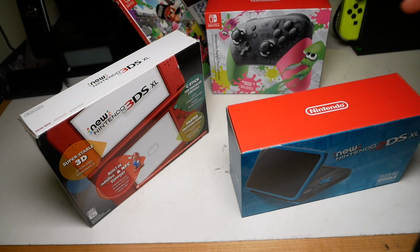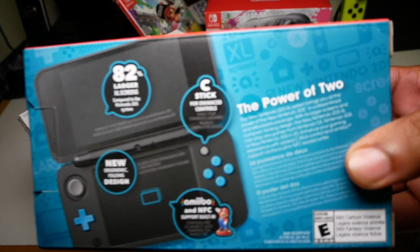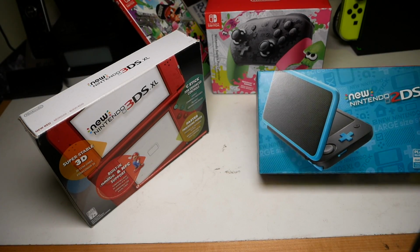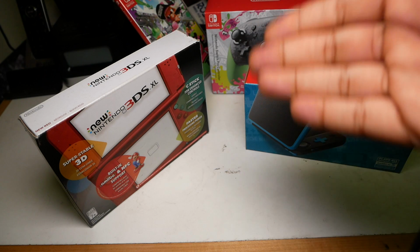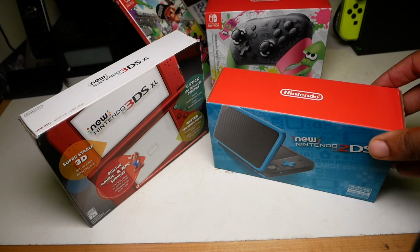So let's go ahead and get into this unboxing, alright? So, here's the back of it. It says the power of 2. Now a lot of people are wondering why they need an update or revision to the 2DS, mainly because you've got the traditional 2DS, which is that elongated thing, which was like 79 bucks if you want to buy that brand new. And you've got the new Nintendo 3DS XL, which came out, and that's about $199. And then you've got this one, which is about $149.